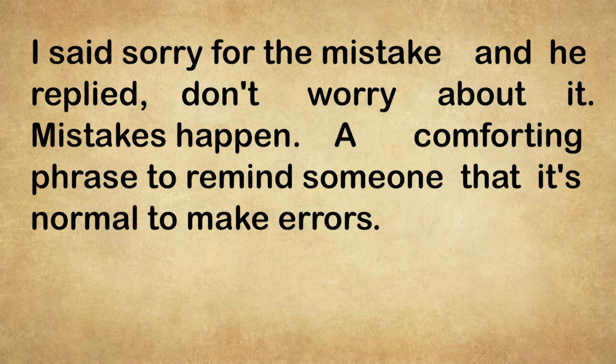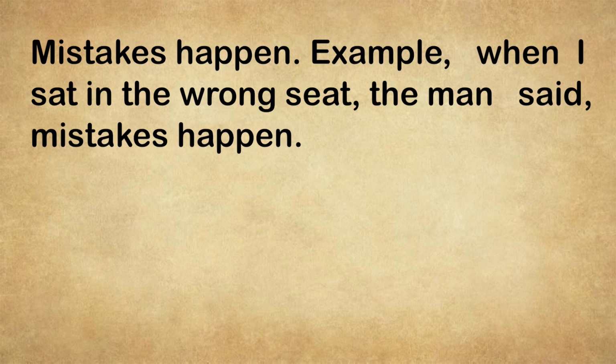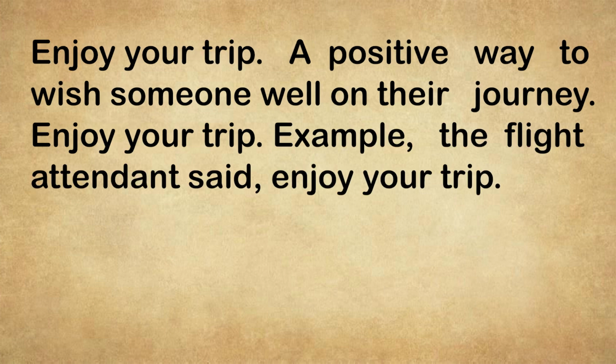Mistakes happen. A comforting phrase to remind someone that it's normal to make errors. Example: When I sat in the wrong seat, the man said, "Mistakes happen." Enjoy your trip. A positive way to wish someone well on their journey. Example: The flight attendant said, "Enjoy your trip."